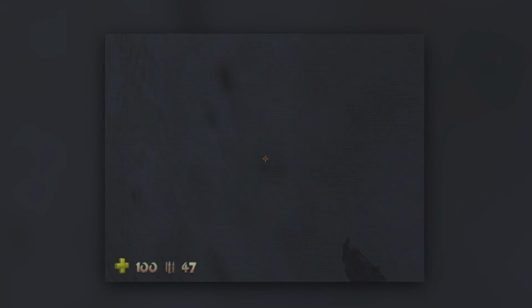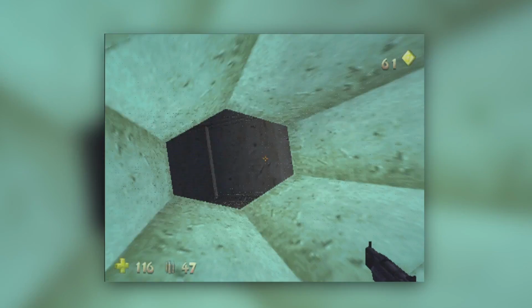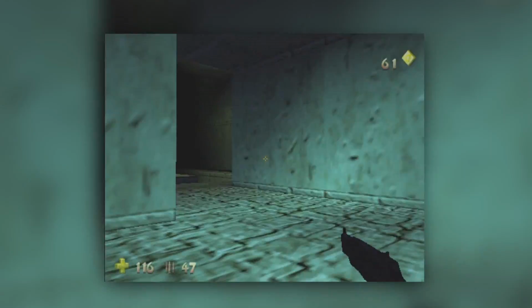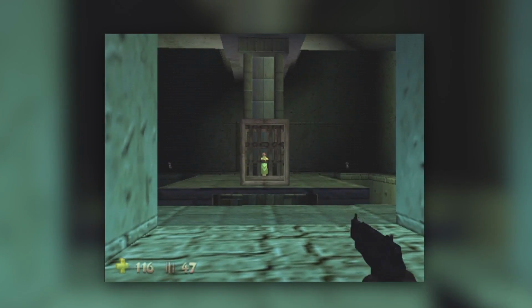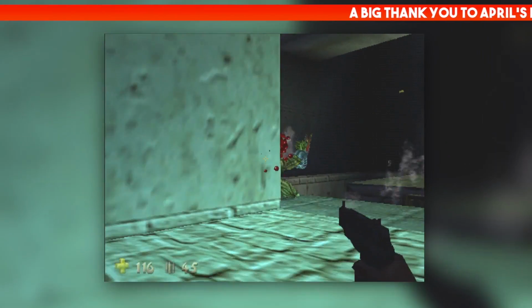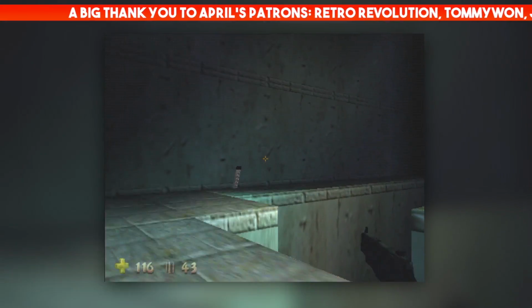The Dinosaur Hunter returns in Turok 2 Seeds of Evil, coming in at number 8. Acclaim's comic book hero was well received at the time, being a much better shooter than the original release. 20 years later, and it's still a decent shooter, with support for the N64 expansion pack as well, allowing for higher resolution visuals.